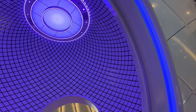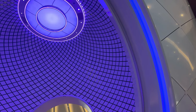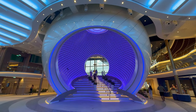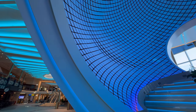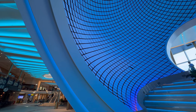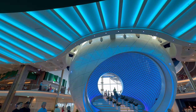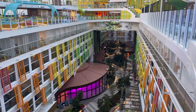How cool is that? Okay, it's time for the part of the ship you've been waiting to see. Let's take a look at the beating heart of Icon of the Seas, the Pearl. The Pearl is 3 stories high and backed by a wall of glass connecting guests to the ocean like never before. Not only is the Pearl beautiful to look at, it's an integral part of the ship's structure. It supports the central park and all of the cabins above it as well.